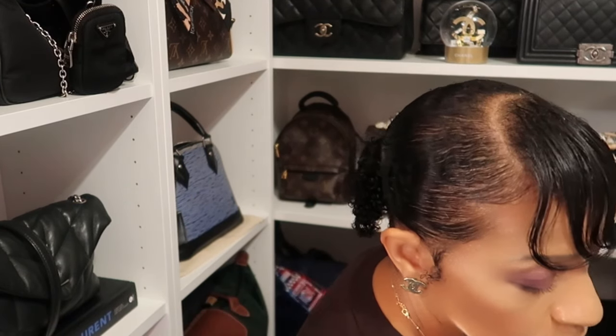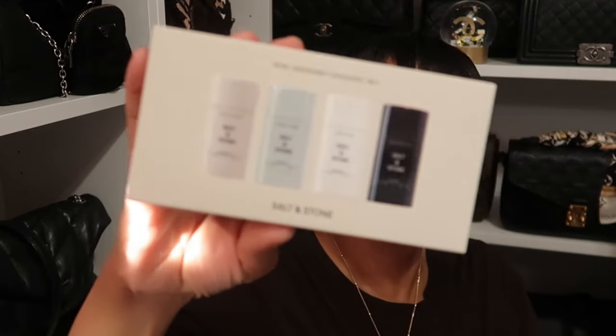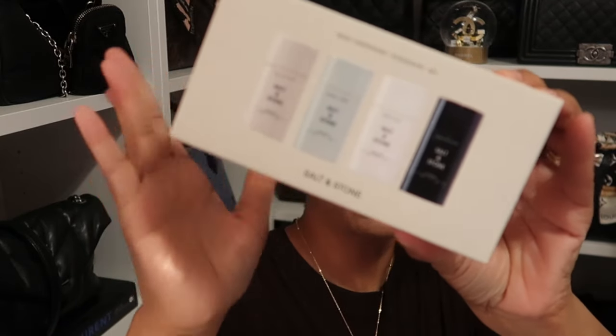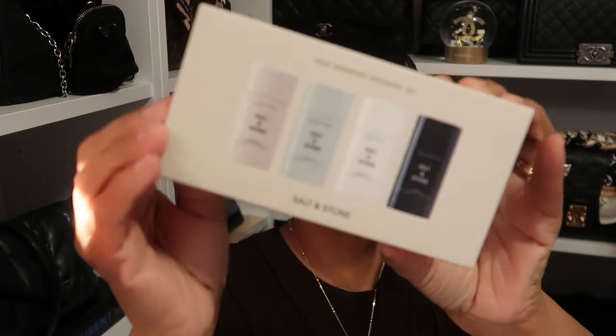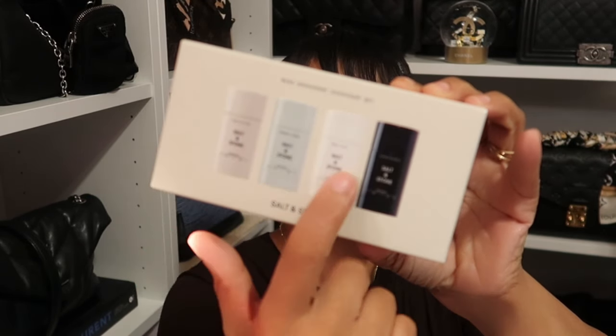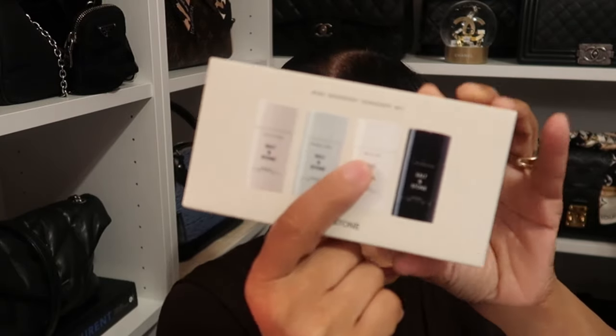My first item right here, y'all, is an item that I wanted to have again for travel, because I bought this item during the Nordstrom anniversary sale and I absolutely loved it. So then I wanted to try out this sample pack that they had of these minis, which I thought would be perfect for traveling. And it's from Salt and Stone. So I showed you, I love the shower gel, so I got that. And these little mini deodorants in all the different scents here. So we got 4 different scents.